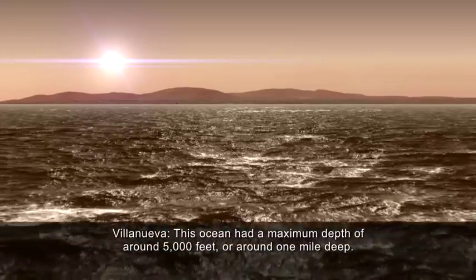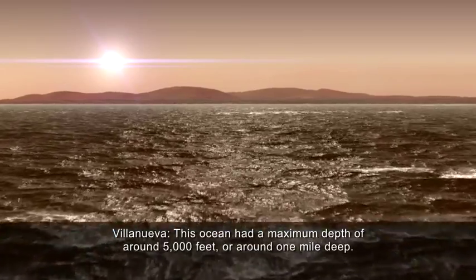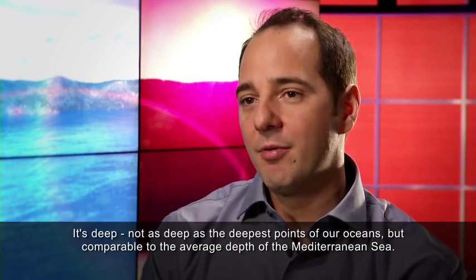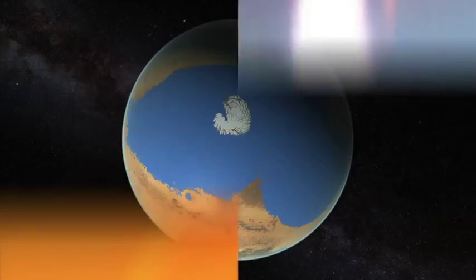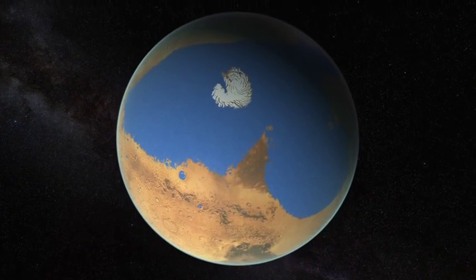This ocean had a maximum depth of around 5,000 feet, or around 1 mile deep. It's deep, not as deep as the deepest points of our oceans, but comparable to the average depth of the Mediterranean Sea. By combining Martian topography with the new estimate for water loss, the researchers were able to simulate Mars's ancient ocean and its escape to space.